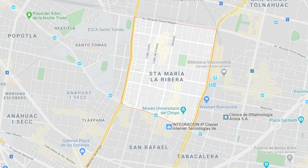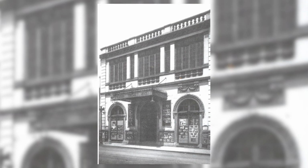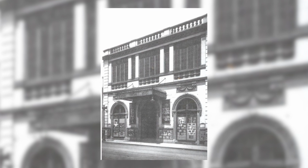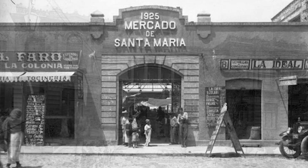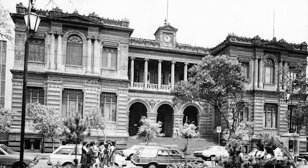Our neighborhood of the day, Santa María, is bordered to the south by the Ribera de San Cosme, and across is the neighborhood of San Rafael. Both neighborhoods are becoming trendy, very artsy colonias. But Santa María still has a lot of what we call the barrio charm. And that's seen in the traditional tortilla vendors, the fondas, the cantinas. Some of them are reminiscent of the 1950s, when the area's demographic really began to shift.